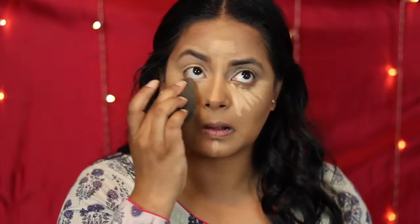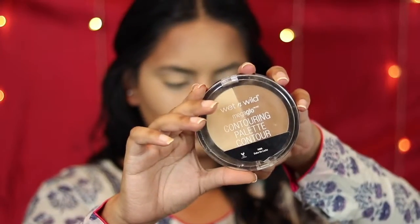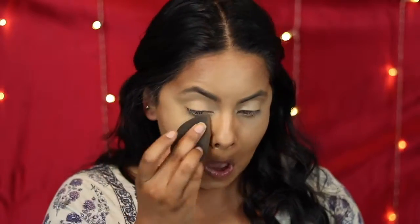Just make sure everything is smooth and blended. And you can see it has a lot more opacity. Next, I'm going in with my favorite drugstore product. This is a Wet n Wild contour palette in the shade Dulce de Leche.